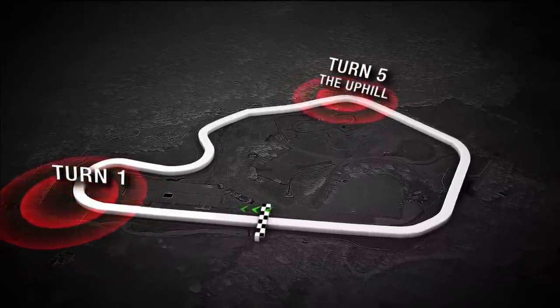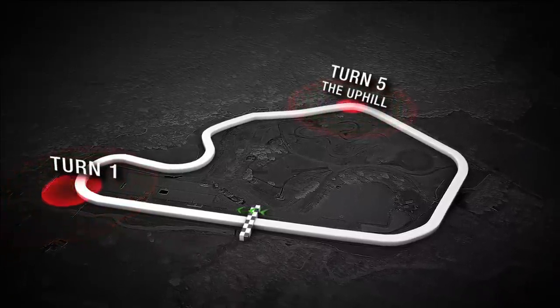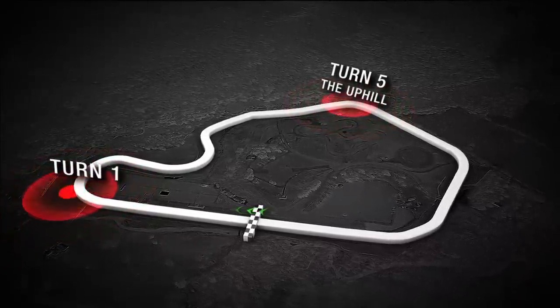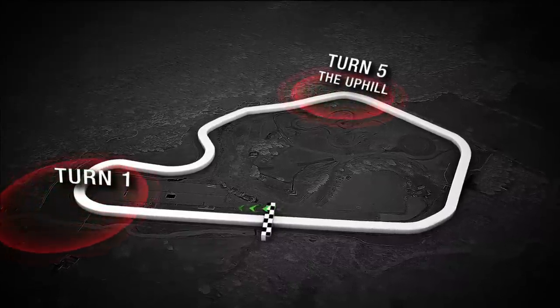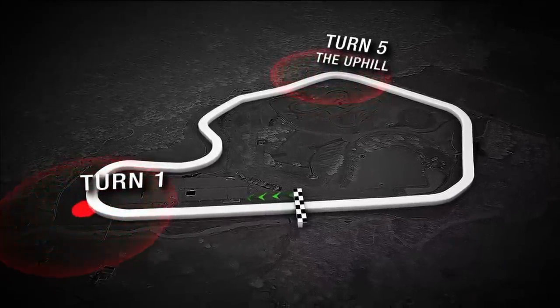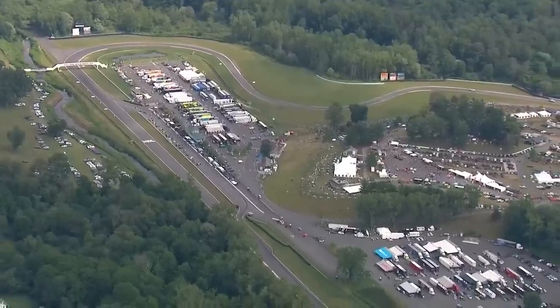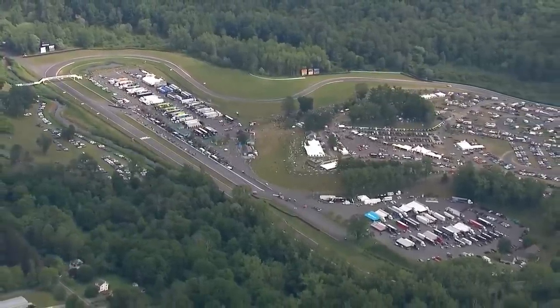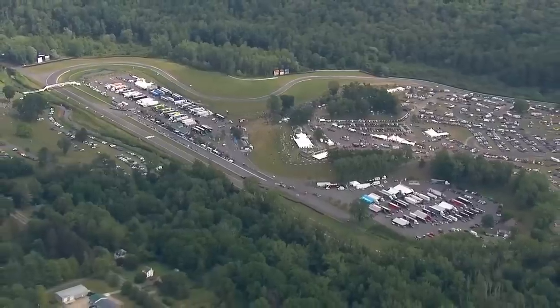Turns one and two then turn into pretty much the only left-hander on this circuit, called the left-hander, then the right-hander, onto No Name straight, into the chicane, which, if you look closely, does include another left-hander. That's not the full flow that we were using for the Michelin Pilot Challenge earlier on today. Turn five, the uphill, the back straight, west bend, and then the downhill will complete the lap.